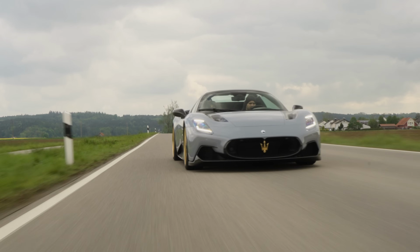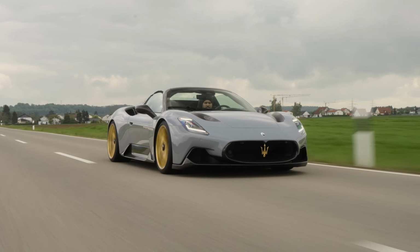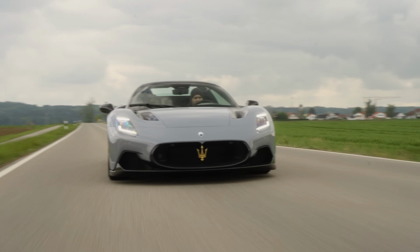It's a beautiful, beautiful car. Accolades to Maserati for the design. Look at these rolling shots. This thing, once it's moving, is just so gorgeous. When it's standing there, especially in this livery of grey and carbon fiber and the golden wheels, it is lovely to behold.